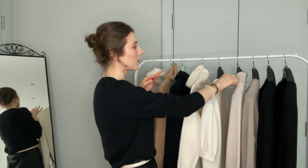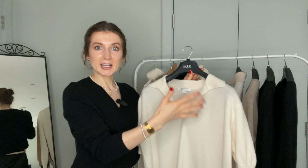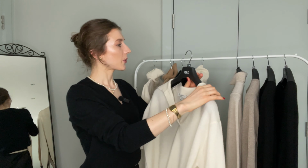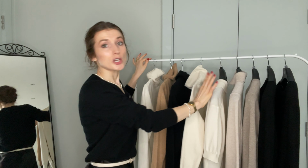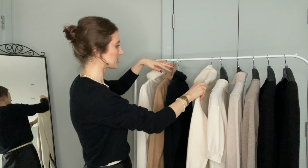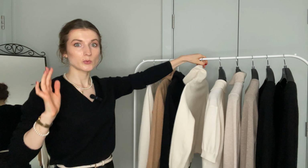These ones that are on a different hanger, it's a Marks & Spencer's one actually. When you order online, they give you these lovely hangers, which is great. So the tops, which are on these M&S hangers, they are new. I purchased them this year. This one is an old Marks & Spencer one. I purchased it last year and wore it quite a lot.